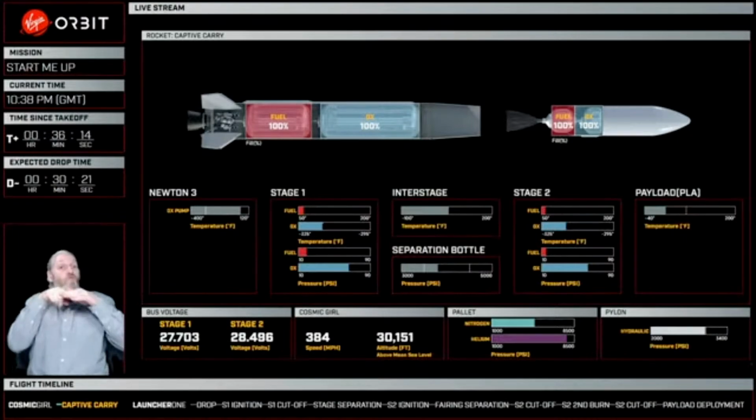We detected no icing during the captive carry up to this point, but we did that little execution anyway, and that all worked nominal. We are tracking nominally. I keep saying nominal, which is a good thing. We are tracking nominally on our flight path out towards the racetrack right now. We'll be back in a moment.